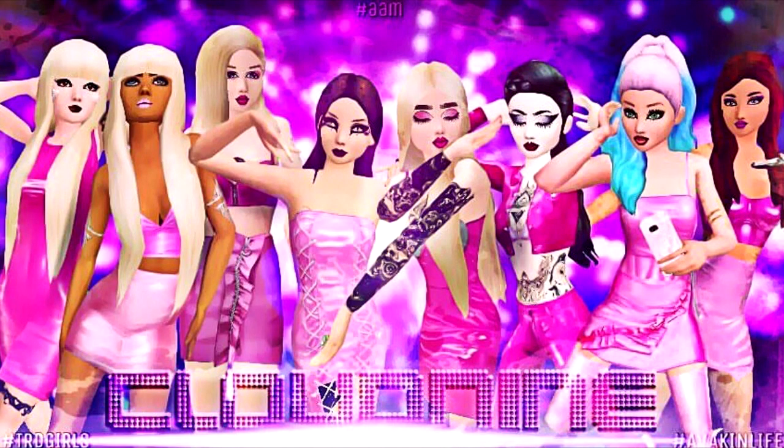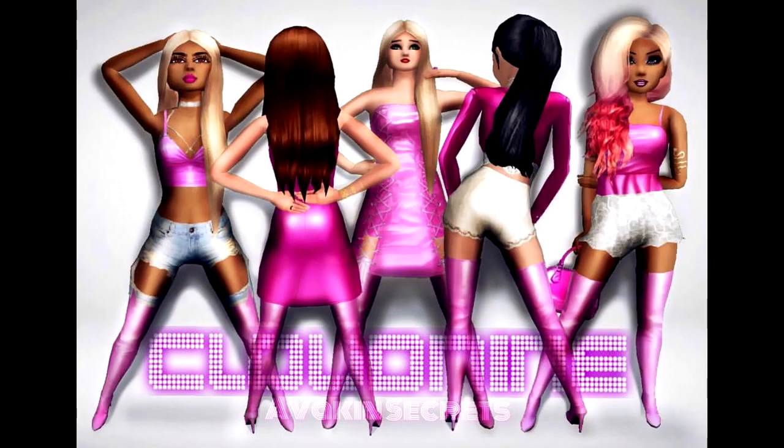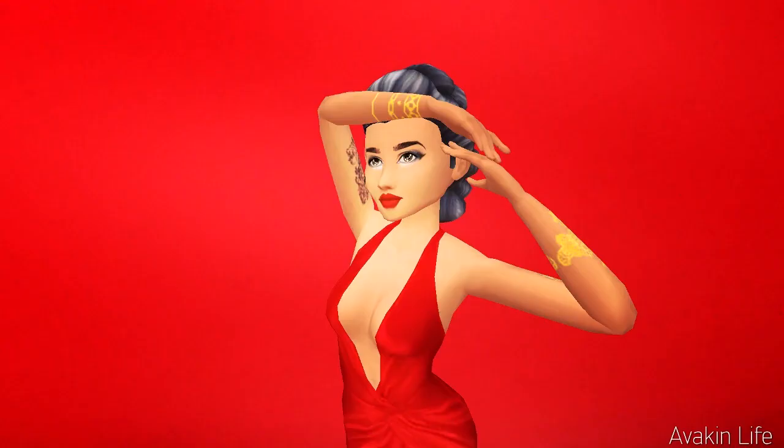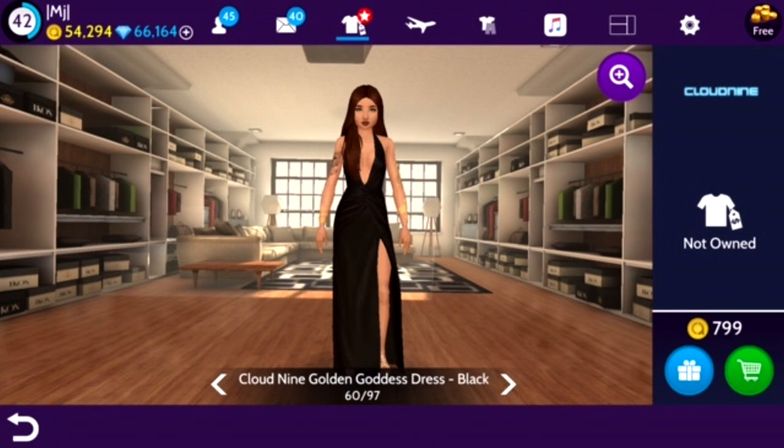Then we have our awesome Cloud 9 collection. This was created by the TRD girls, awesome edit. These are the best releases from this month in my opinion. Some of my favorite are the strapless player dress and these Cloud 9 Secrets fantasy boots for 599 Avacoins. Then we have the Cloud 9 Golden Goddess dress, four different colors, cream, umber, and my favorite red and black. These are for 799 Avacoins.